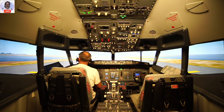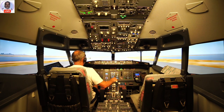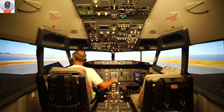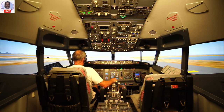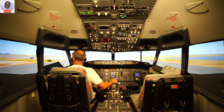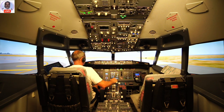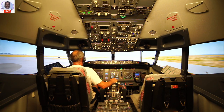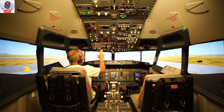Probably one of the longer taxis I've ever had to do, although Dallas is pretty big. I've been there a few times and it's been a couple of long taxis as well. Okay, 08 right. Let's get on out of here.